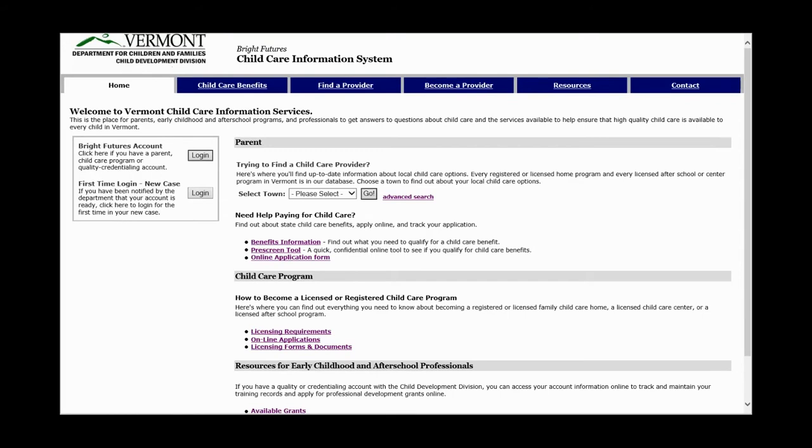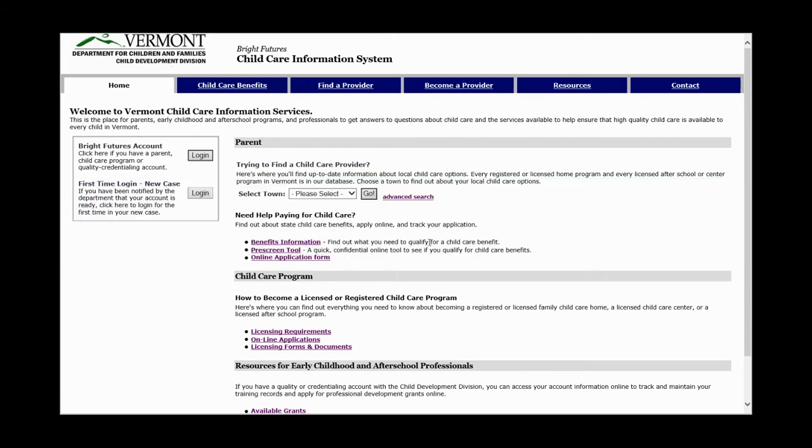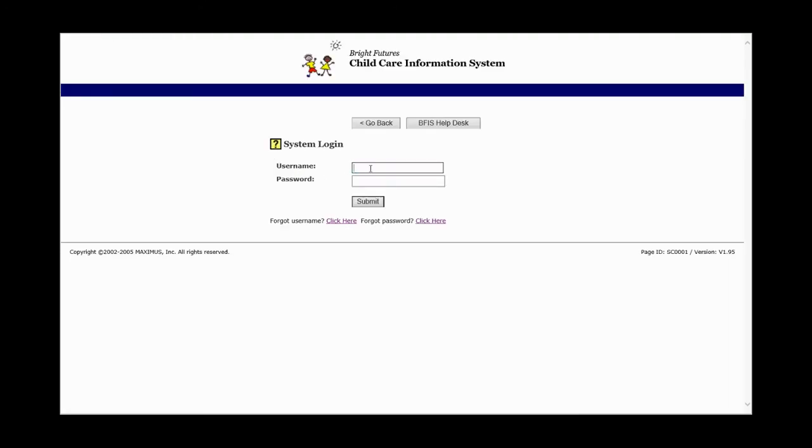So how do you check your BFIS quality credentialing account? First, go to brightfutures.dcf.state.vt.us. Look to the box on the left where it says Bright Futures Account and click Login. Find Quality Credentialing Account and click Login again. Enter your username and password and click Submit.